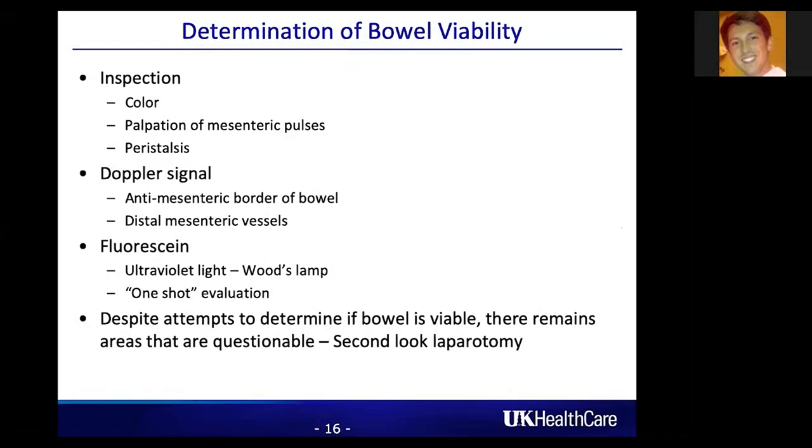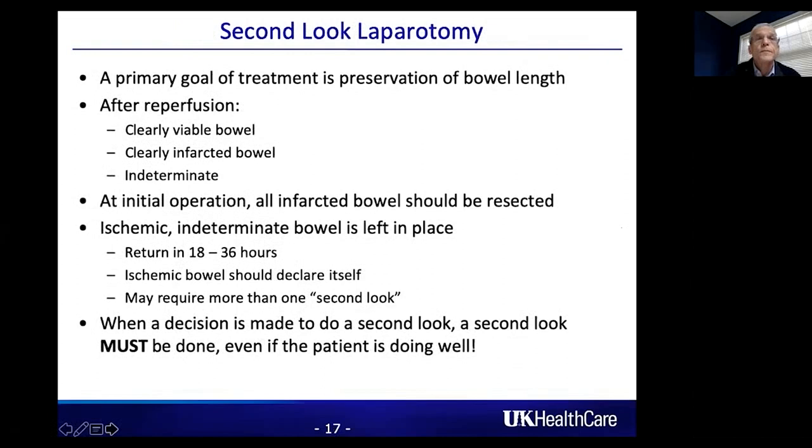So despite the attempts to determine whether the bowel is viable, there are going to be times and there are going to be segments where you just can't tell. And sometimes that bowel will come back or be viable. And so that's where a second look laparotomy is important. With a second look laparotomy, the primary goal here is to preserve as much bowel length as possible.